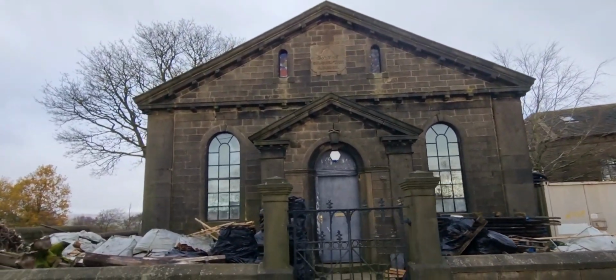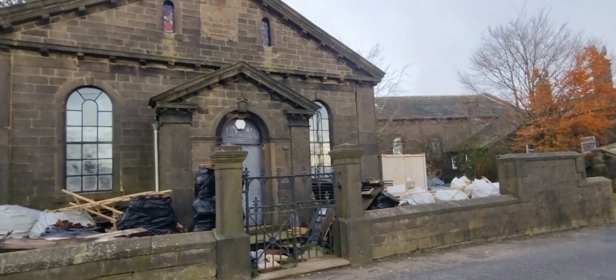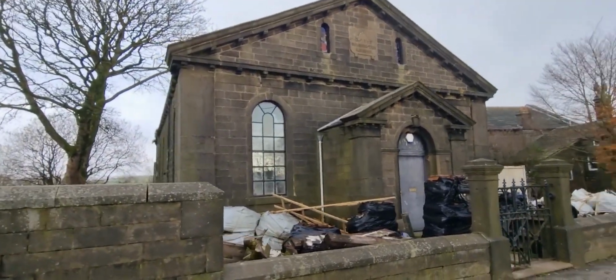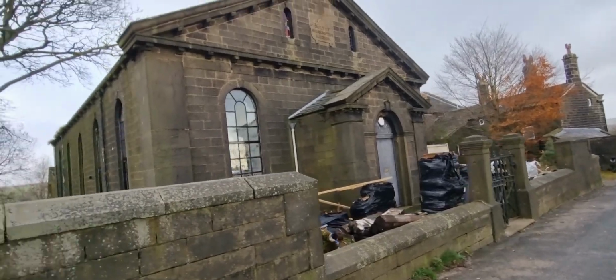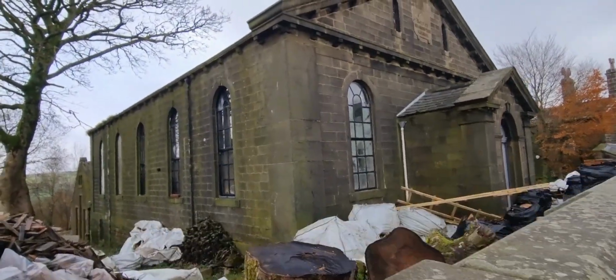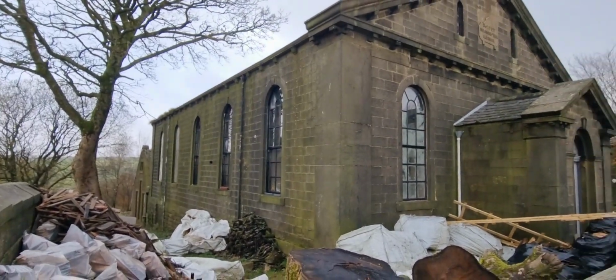See, I was so excited to come and do the Viking. I didn't do my history. But this looks like it's either being gutted or work is underway to save it. I'm not sure which.